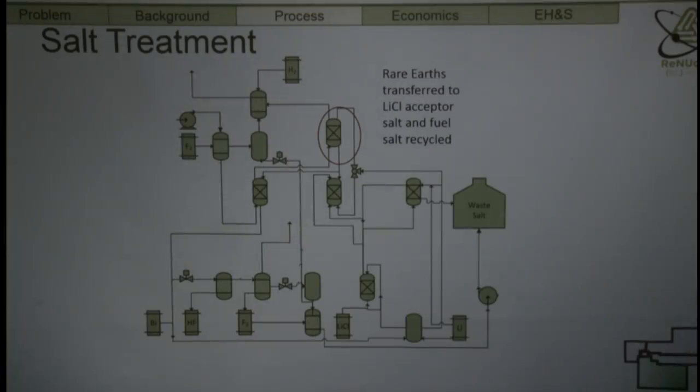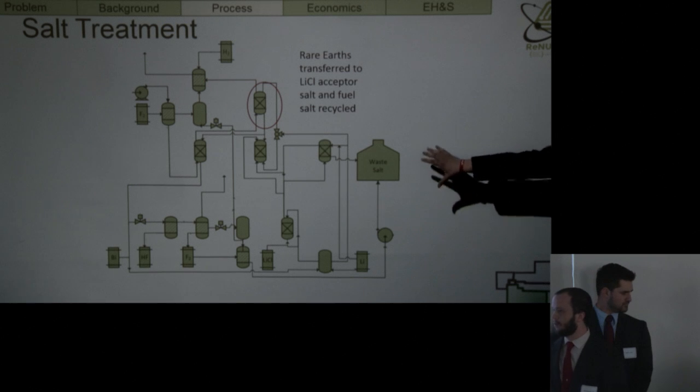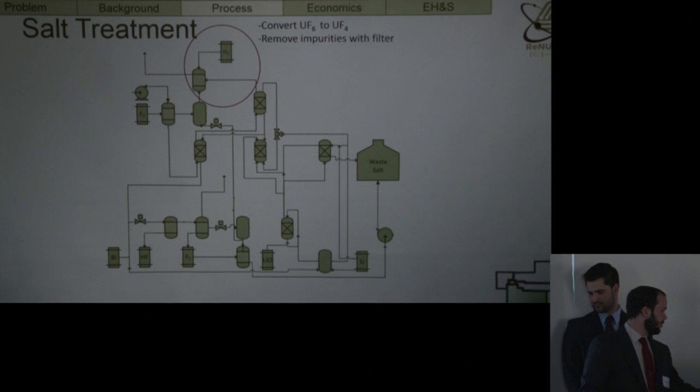Now at this point, we have fuel salt that's going up here into this other extractor. It's clean of uranium and protactinium, but it has rare earths at more or less the same concentration you'd find them in the MSBR. So in order to get rid of those, which is actually most of what we're getting rid of in this step, we countercurrent extract using lithium chloride acceptor salt. That moves all of the rare earths into this rightmost part of the system here, and the fuel salt is able to be recycled up here after we treat the UF6 with hydrogen to make it UF4.